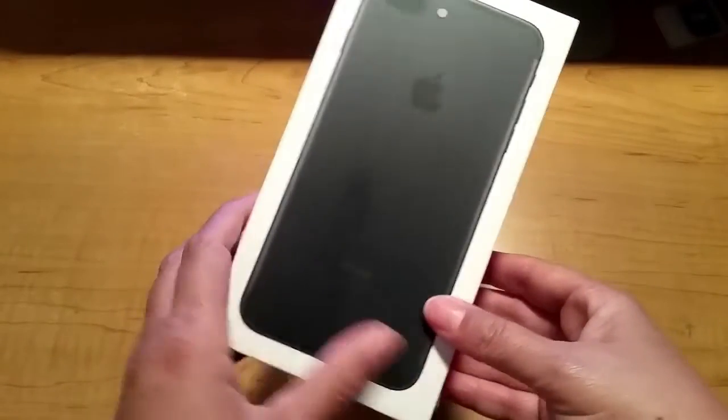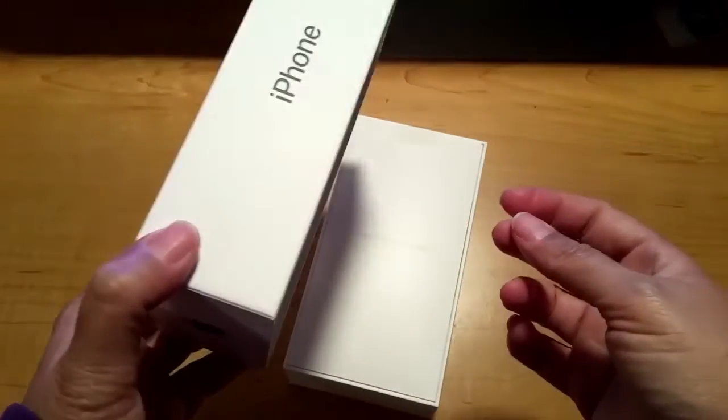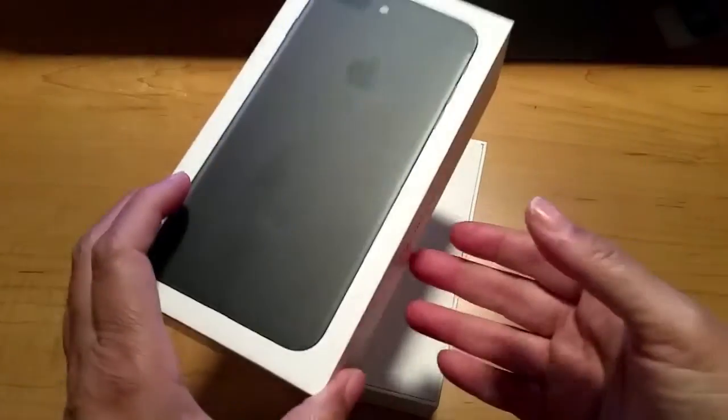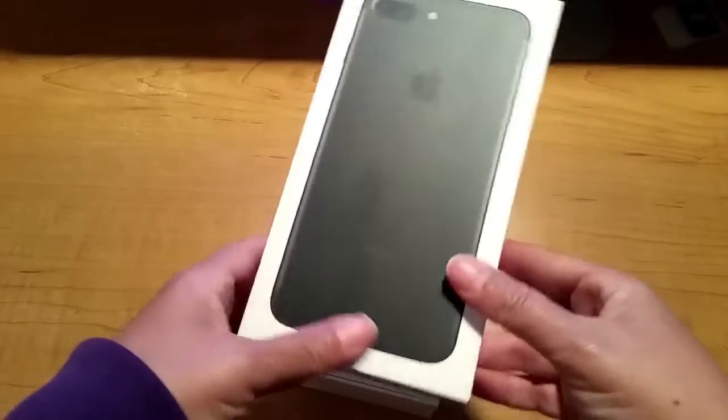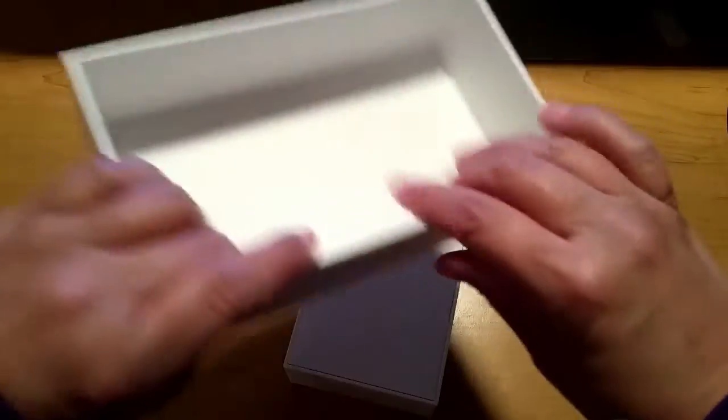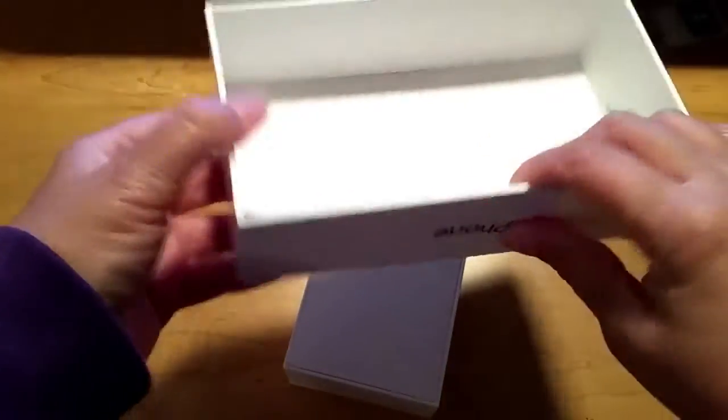If they had released this back in 2012, I probably never would have defected to Android. So for those of you who can't see what I'm doing, I've just removed the lid, and this box is really nice. It's typical Apple fodder here. It's a nice heavy-duty box.